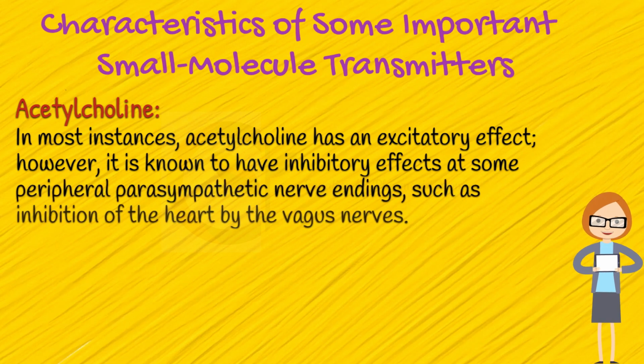In most instances, acetylcholine has an excitatory effect. However, it is known to have inhibitory effects at some peripheral parasympathetic nerve endings, such as inhibition of the heart by the vagus nerves.